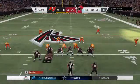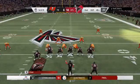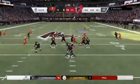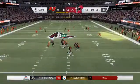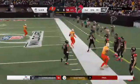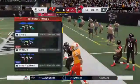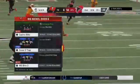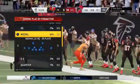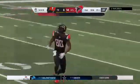He's checking. It's a play fake. Now Vick finds a man with a crossing route, and he's going to be out of bounds, but not before he takes it inside the 40. 23 yards on the play. 1st and 10 at the 37-yard line.